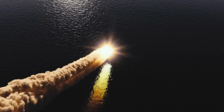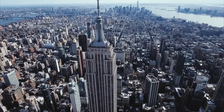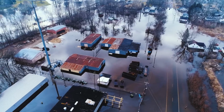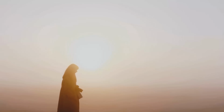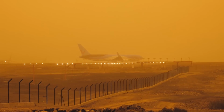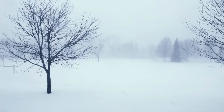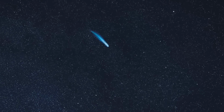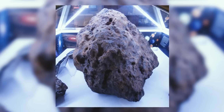And if the asteroid fell in the water, it would cause tsunami waves higher than the Empire State Building. Many coastal cities would be flooded. The dust that would rise after the explosion would cover the sun. The world would be plunged into darkness. If the dust stayed in the air long enough, the climate on the planet would change and Earth would start to freeze. If you think such a small meteorite can't cause serious damage, look at the Chelyabinsk meteor.